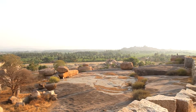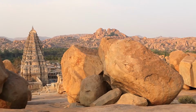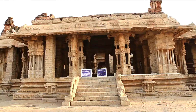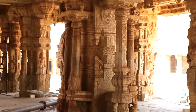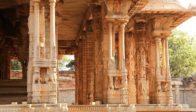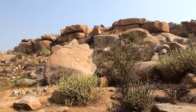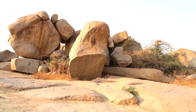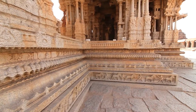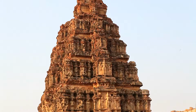Now, what Hampi has in abundance is rock. Millions upon millions of boulders shaped the geography of Hampi. The main stone used here was granite. It was a harder stone than usually used for temples. But this was the most abundant rock available on the site. It was also an economical option. So while the lower portions of the temples used granite, the upper portions often used terracotta.